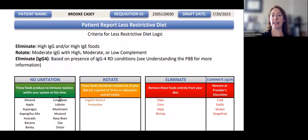Okay, so then other things that you're going to see, and here again, this part of the report is also labeled the patient report. The criteria for the logic is really streamlined. This diet says eliminate anything that was high with IgG or IgE, and you're going to rotate any moderate IgGs that had any level of complement present. Why? Because complement really increases inflammatory reactions. Anything that you see in this middle column is a moderate IgG that also has complement. So when you're trying to figure out which IgGs are worse, this is a great place to look.